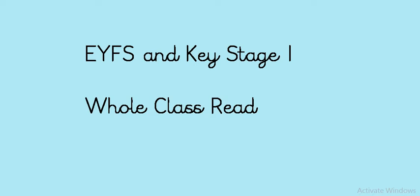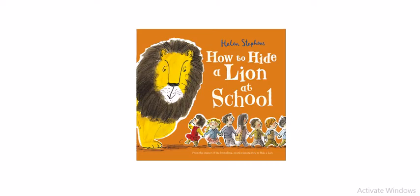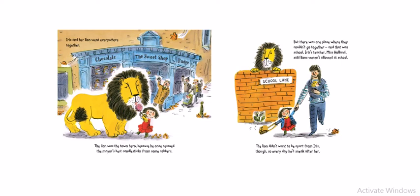Okay. This is one of my favourite books. Let's have a look. It's called How to Hide a Lion at School by Helen Stevens. Iris and her lion went everywhere together. The lion was the town hero because he once rescued the mayor's best candlesticks from some robbers. But there was one place where they couldn't go together, and that was school.